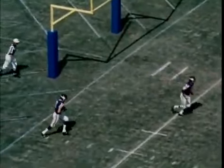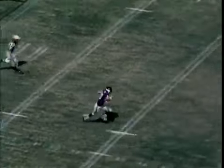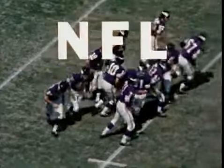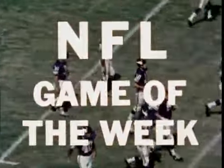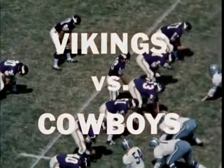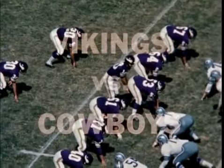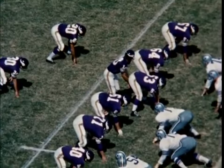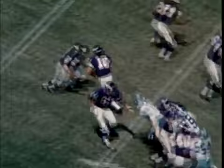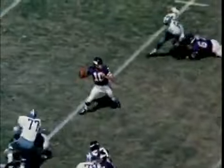Rensel takes it at the one-yard line. And he's down at the 18. The NFL Game of the Week. The Minnesota Vikings against the Dallas Cowboys. First and 10 at the Minnesota 18. Tarkenton with Mason and Brown as setbacks. Tarkenton running, and gets 6 yards.